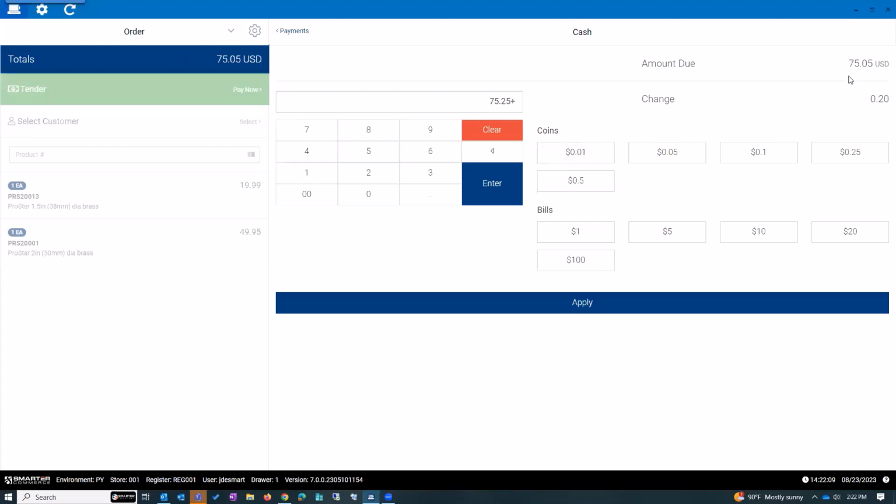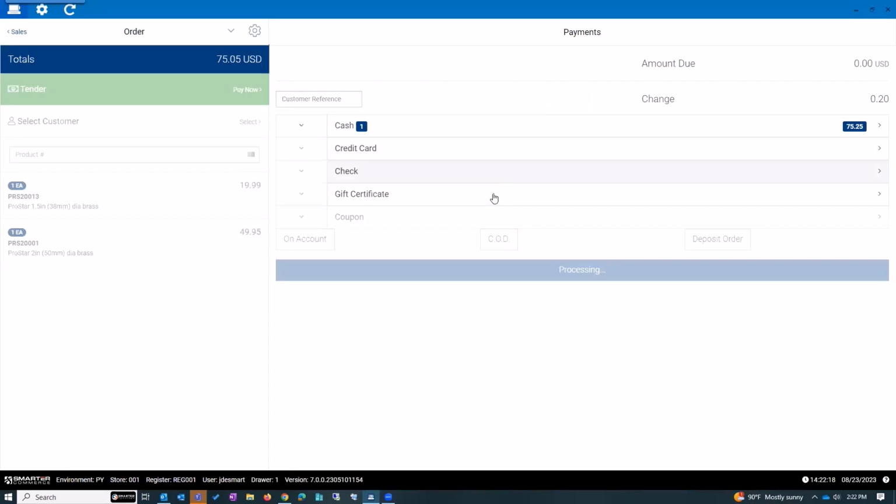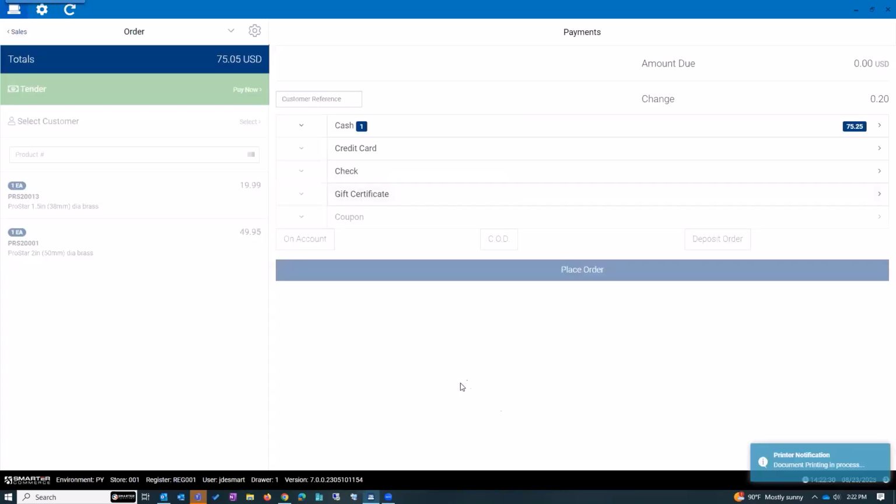Once I have the amount to satisfy the total of the order, I can go ahead and click apply and process this order. And immediately it generates the order into JD Edwards and lets me know that I need to provide 20 cents of change to the customer. And I can go ahead and click done.